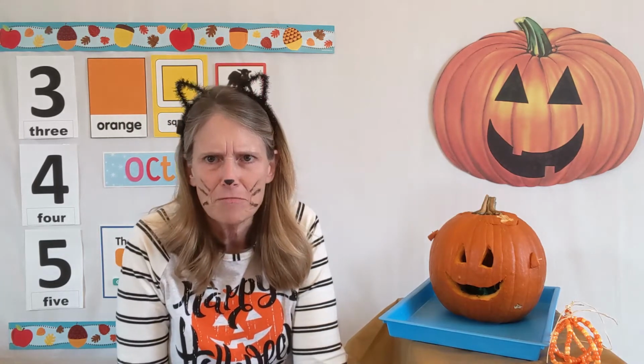I like a pumpkin with a happy face, smiling in the night. I like a pumpkin with a scary face, spooking in the night. I like a pumpkin with an angry face, growling in the night.